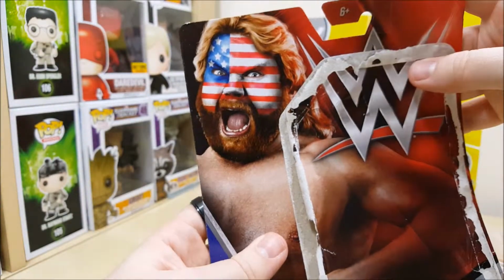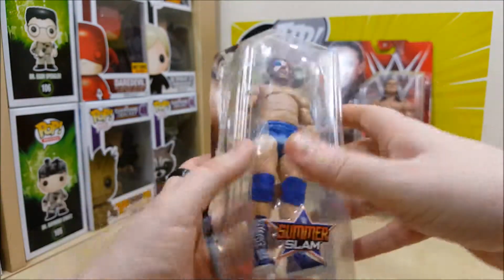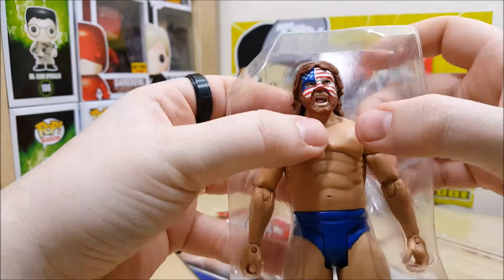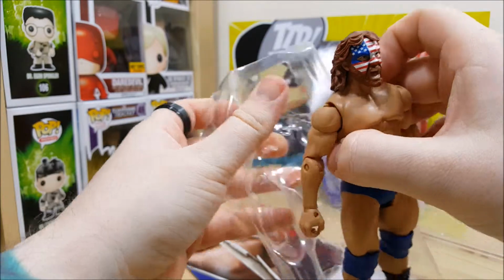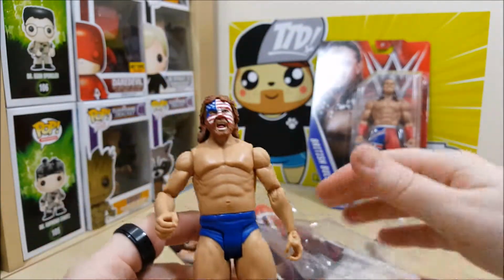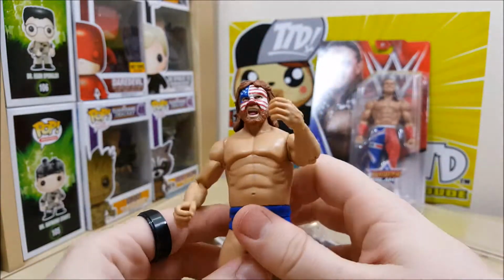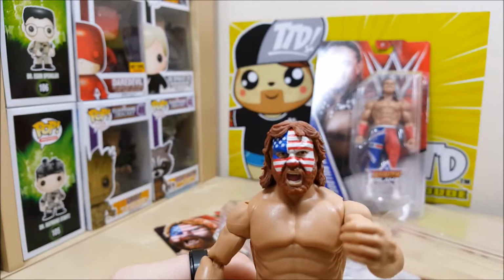Look at that artwork of Hacksaw Jim Duggan. It looks amazing with the American face paint. Now this is from SummerSlam 1989. And I don't remember tons about SummerSlam 89, but I do remember this match, and it was Hacksaw Jim Duggan and the tag team Demolition against Andre the Giant and the Twin Towers. The Twin Towers being Akeem and Big Boss Man. And yeah, Hacksaw won the match for his team.